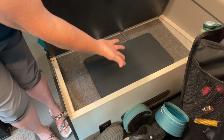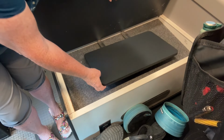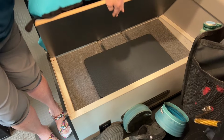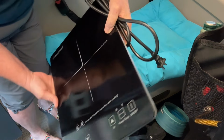There is a storage space under the back seat where a counter extender is currently stored. It'd be a great space for the induction top, except for the fact that the induction stove that comes with the Revel doesn't fit in the bench seat. It's too thick to shut the door on the bench. So I found a thinner induction stove that would fit in the bench perfectly.